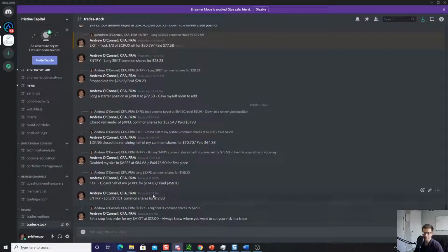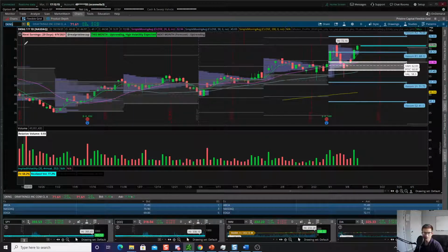And then what else do we have? So yeah, took some profits there. I took some profits in Expedia as well. I've been in Expedia. This is a name I've been trading for like a couple months. But this latest entry, I got in at 158.10, and I closed out half of it for 174.87. So this one, it's been a nice winner for me.